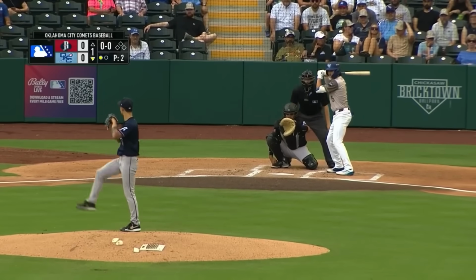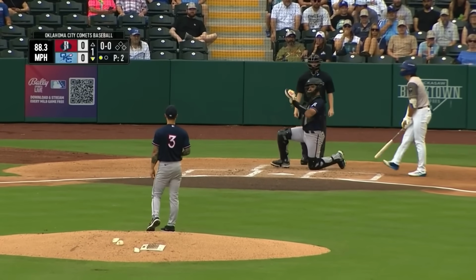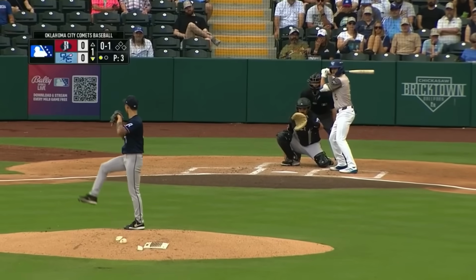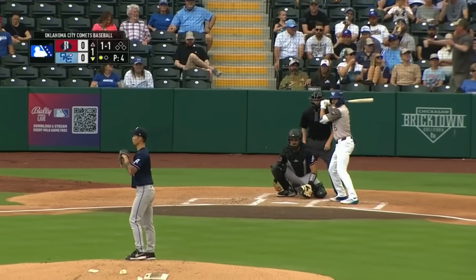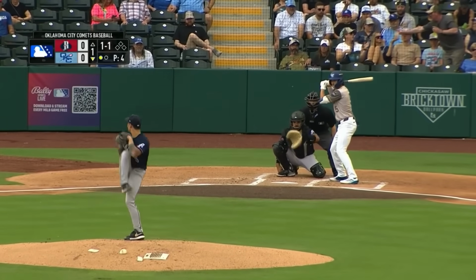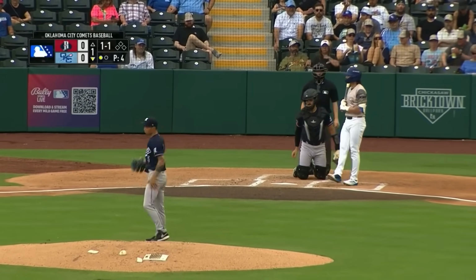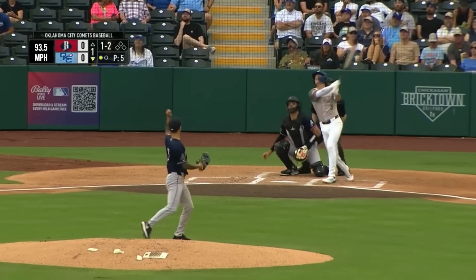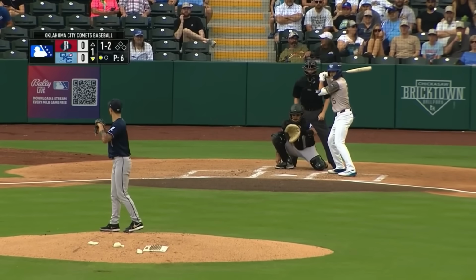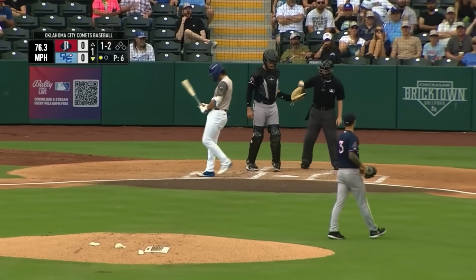Peter Manning right. The first pitch is called for strike one, a cutter. The 0-1 pitch is high and outside. Here's the 1-1. A curveball drops in for strike two. Offense that has been hot. The pitch is swung out. 1-2 pitch, curveball tapped foul off to the left side.